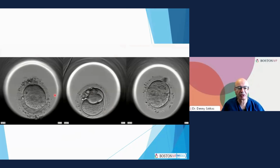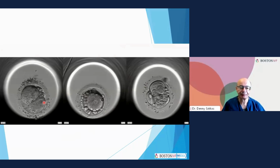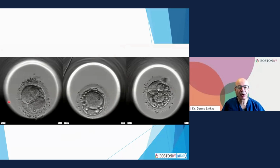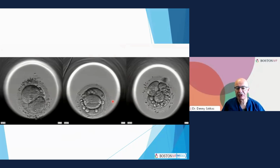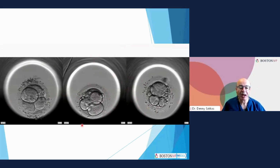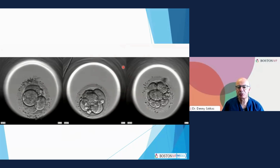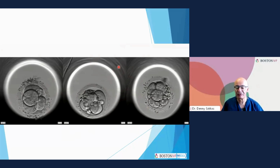So you can see these embryos are fertilized, all 3 of them, and they all grow a little bit differently. These are all from the same patient. Again, this is about 40 hours, so this is the second day of development. If I'm looking to transfer these embryos on day 3, which will come up in a minute, I can see the 3 embryos don't look that dissimilar. So it would be hard to pick which one I would transfer. This is why sometimes we used to transfer 3 embryos, and you risk triplets.